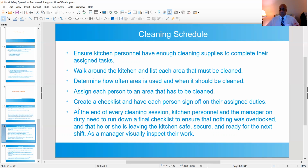And then the chef, the owner, whoever's in charge, at the end of every cleaning session, kitchen personnel and a manager on duty need to run down a final checklist to ensure that nothing was overlooked and that he or she is leaving the kitchen safe, secure, and ready for the next shift. And also as a manager, you have to basically visually inspect the work of your kitchen personnel.